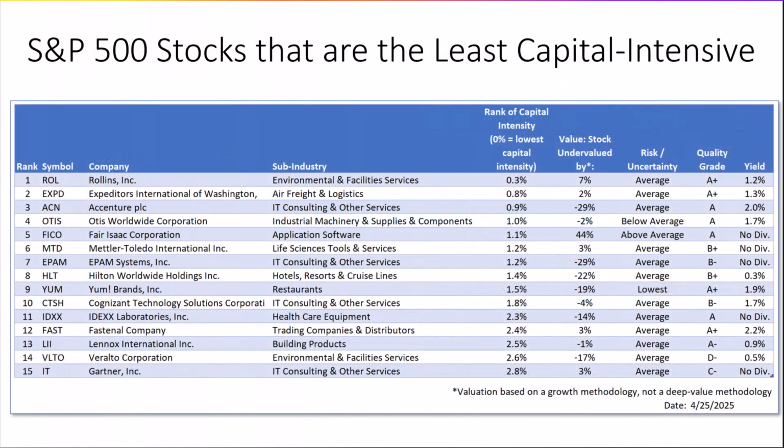Before we look at the companies that are both capital light and high quality, let's first look at a list of the S&P 500 companies that are considered capital light according to the Goldman Sachs study. Once again, the formulas the Goldman Sachs study used were assets divided by number of employees, assets divided by net income, and capital expenditures divided by net income. So they're not difficult formulas, and you can do these rankings yourself.